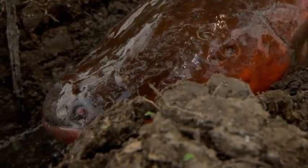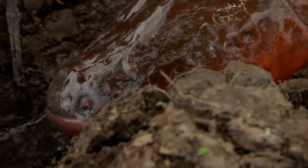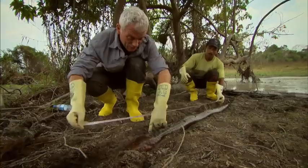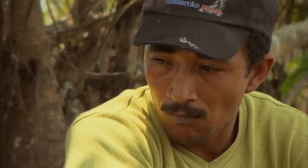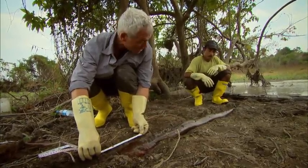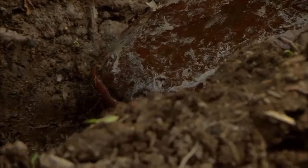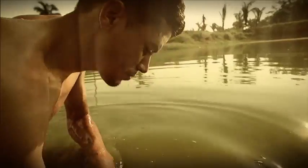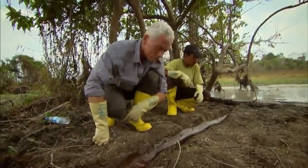Because electric eels get most of their oxygen from breathing air, they can stay out of water for long periods of time. That's 5'10½". That's pretty much exactly the same as me. This is exactly the same size as the eel that killed Francisco, the 21-year-old man who died in the tiny pond near Villanova. If I wasn't wearing these rubber gloves, I could be dead too.